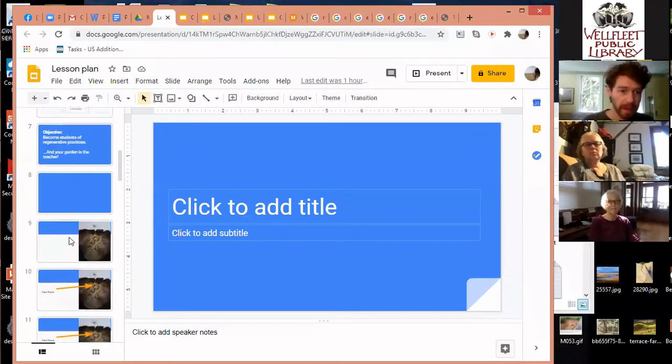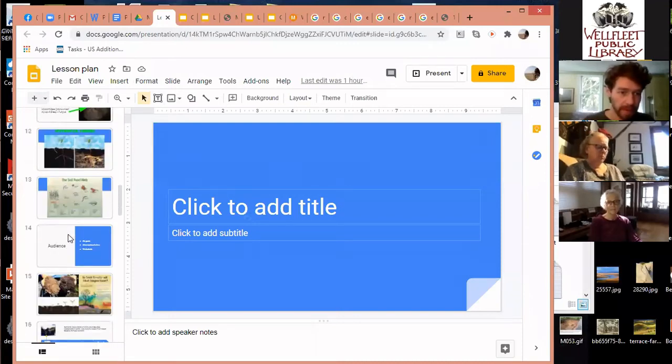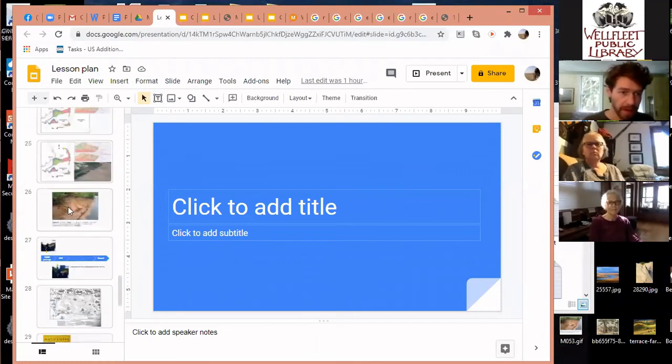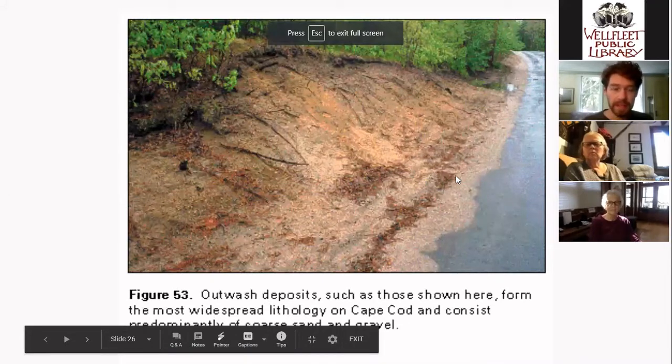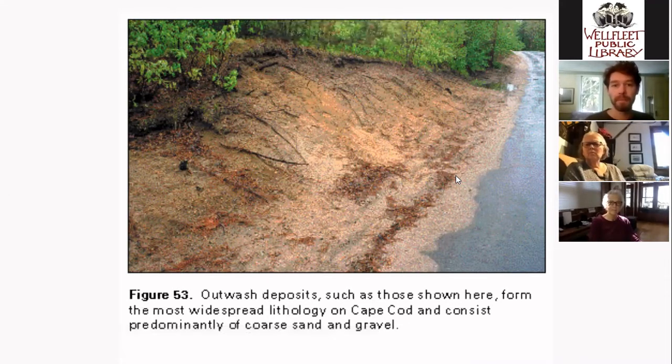So I just want to fast forward to this picture down here, because this means that we have to remember that the soil on Cape Cod is really sandy, right? So when we think about preserving the soil, it really is up to us, based on first knowing what's happening with the soil, right?